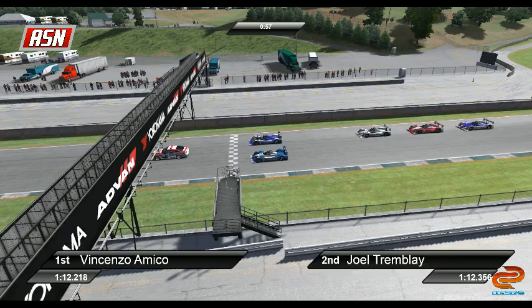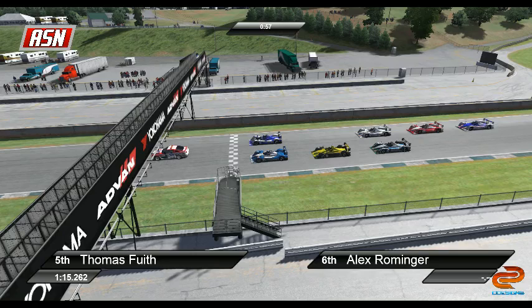On pole is Vincenzo Amico at a 112.218, and then it's Joel Tremblay on the outside of the front row. And then it's Fabio Milani and Anthony Harkin on row number 2. Thomas Futh and Alex Rominger in row number 3. Row 4, Darren Leslie and Thomas Morris. Row 5, Danny Conlon and Javier Torres. I believe this might not be correct. I apologize. You guys know that my grid doesn't work.